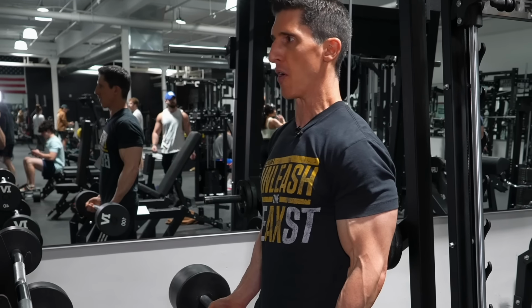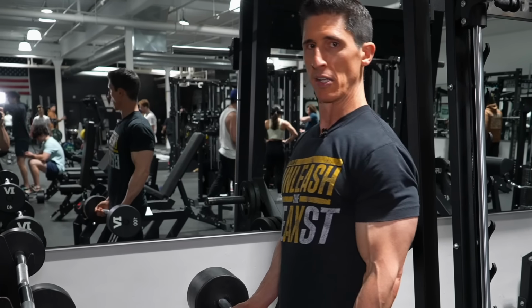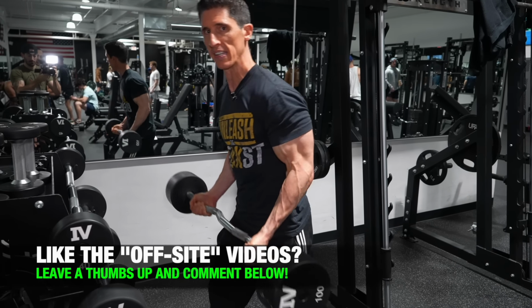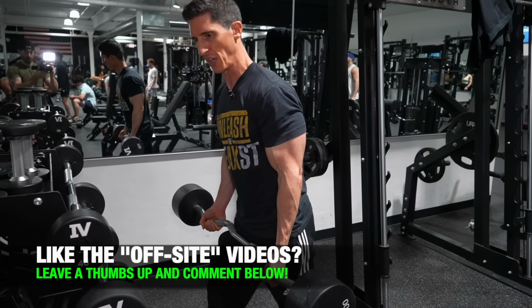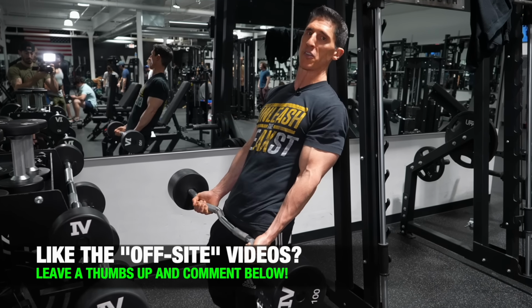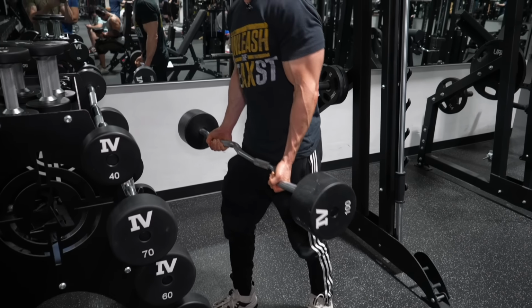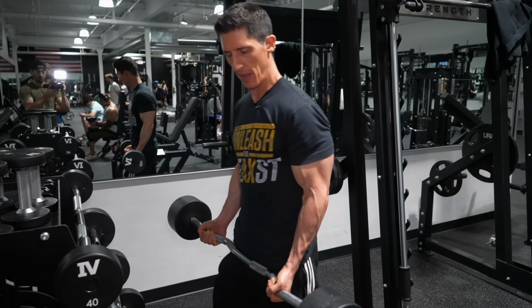But with the cheat curl, I get a little bit of momentum generation from this angle to vertical. So up to vertical, and then I can focus on that slow eccentric. Up to vertical, and then that slow eccentric. If I was square-footed when I do the cheat, the tendency is to lean too far back. But by having that slightly staggered stance, I not only protect this right arm of mine, but I limit that amount of cheat. The other thing is the wrist position.